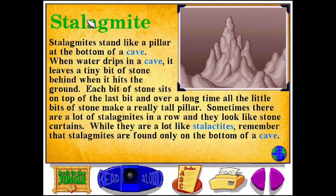Stalagmite. S-T-A-L-A-G-M-I-T-E. Stalagmites stand like a pillar at the bottom of a cave.